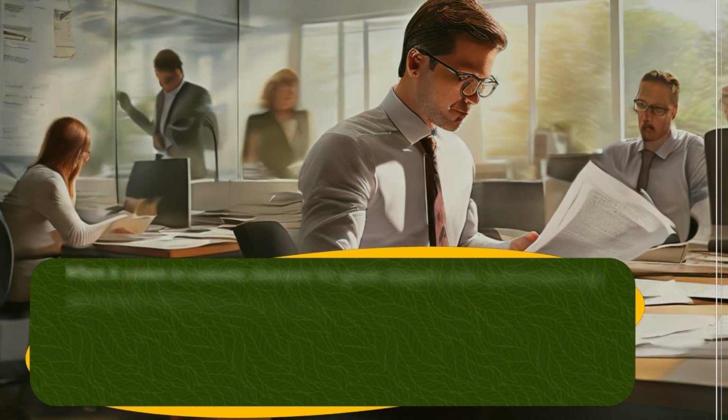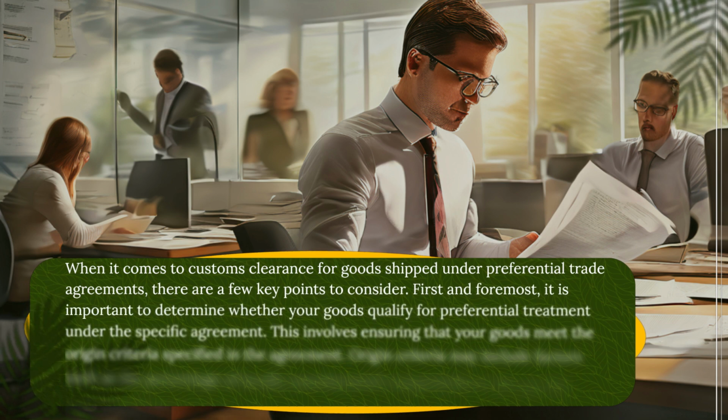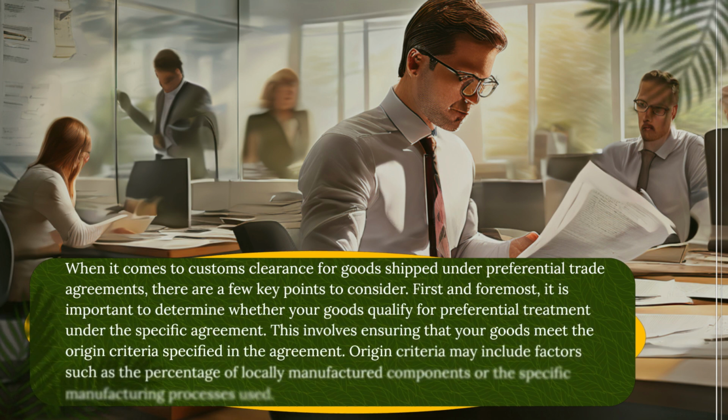When it comes to customs clearance for goods shipped under preferential trade agreements, there are a few key points to consider. First and foremost, it is important to determine whether your goods qualify for preferential treatment under the specific agreement. This involves ensuring that your goods meet the origin criteria specified in the agreement. Origin criteria may include factors such as the percentage of locally manufactured components or the specific manufacturing processes used.